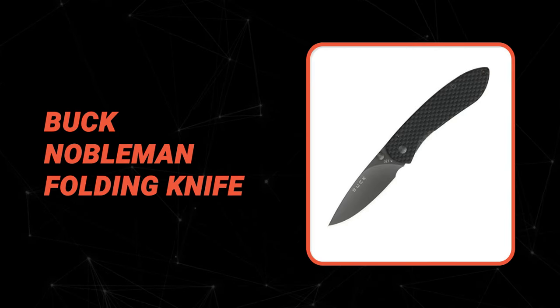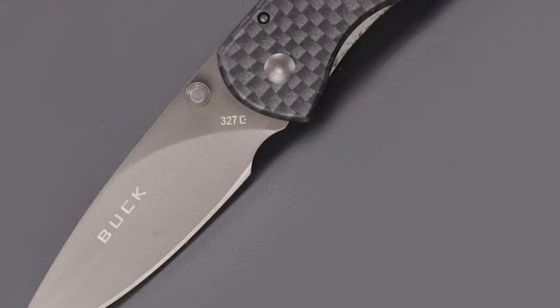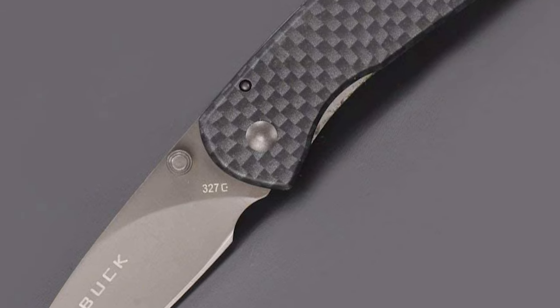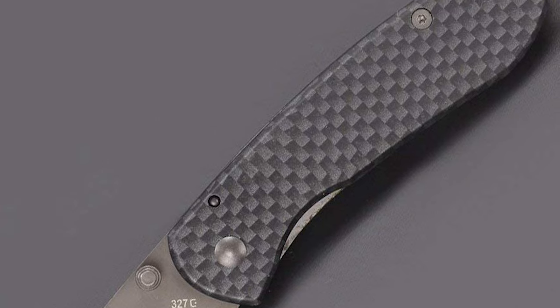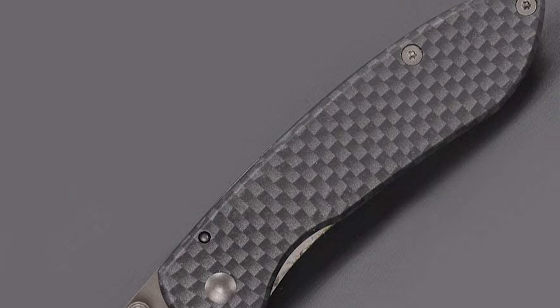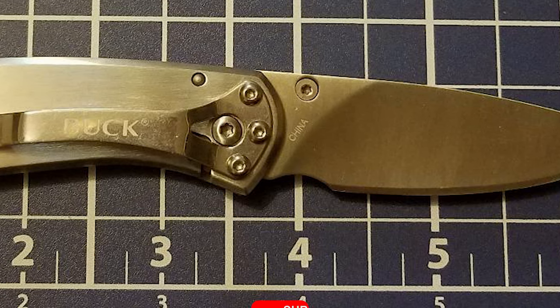Number 5. Buck Nobleman Folding Knife. Are you searching for the best buck folding knife for your ordinary use? Try not to stress. Here is the best buck folding knife sitting tight for you. The Buck Nobleman folding knife is perhaps the most ideal decision for you. It makes certain to carry a grin to your face.